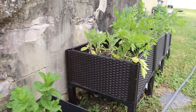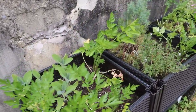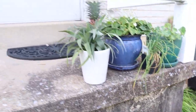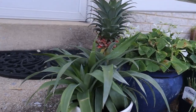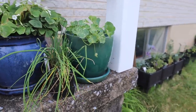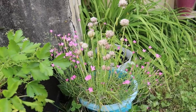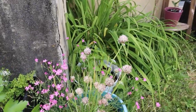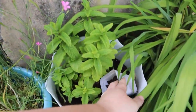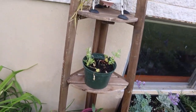I'm trying to dry a lot of herbs this year, so this area has been picked pretty frequently. I've got lots of dill. I've got lots of parsley. That's my new little pineapple that I got. I don't know why, I just thought it would be fun. These are the tail end of my chive blossoms, which I already made chive blossom vinegar with. And then the other pink flowers are savory, I think, that I had planted in there last year. Of course, another mint. And I don't know what was in there, but it's not where it should be anymore.